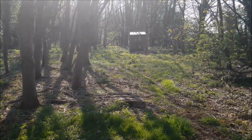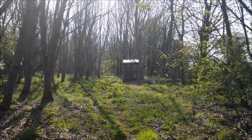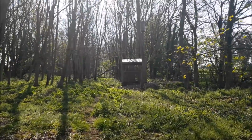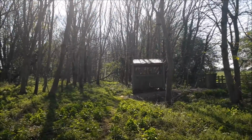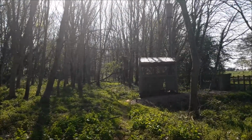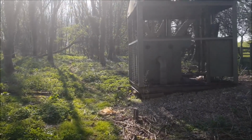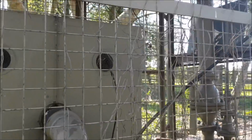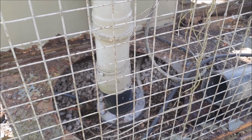Oh, now I'm not sure what this is up here, this little cabiny thing. It's making quite a hum. I wonder if it's a pump of some sort. Possibly water supply or sewage, something like that. Could be a borehole, I guess. Yeah, it looks like a borehole pump.